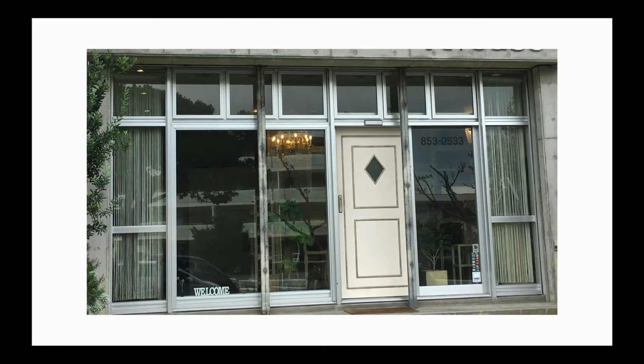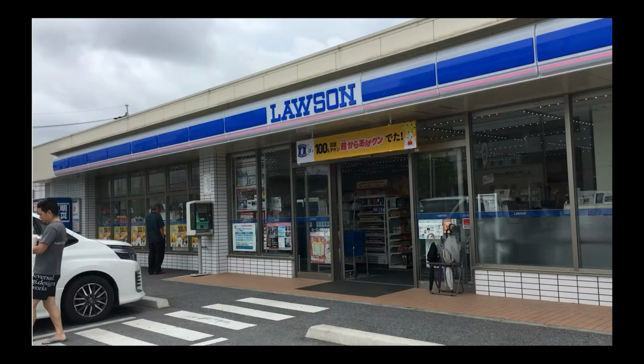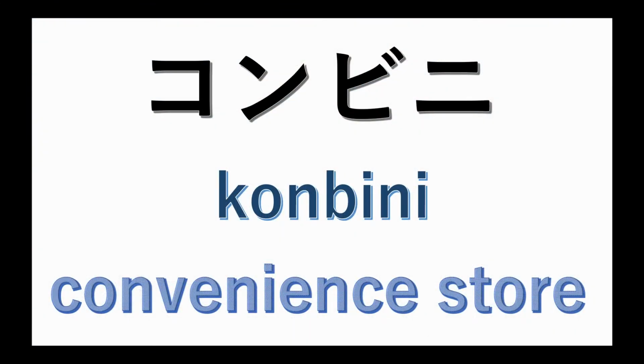So let's practice once again. Byouin, hair salon. Konbini. Convenience store. Japanese just shortened the word convenience store into konbini.